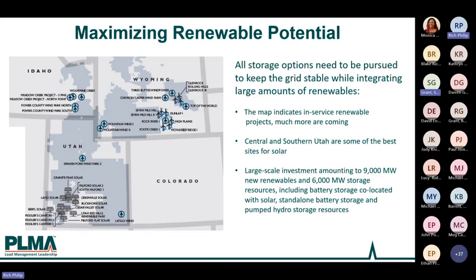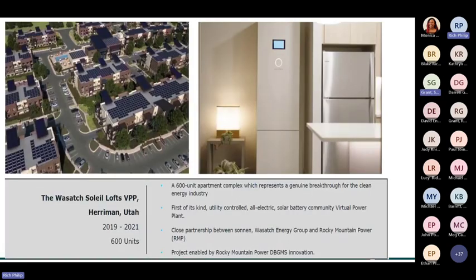So as we transition to a renewable energy future, it's important that we have storage resources, batteries, to be able to harness the wind and the solar so that we can use it when the wind's not blowing and the sun's not shining, to satisfy the needs of the grid. And so I just thought it was important to show some of these areas to help you have a better understanding of what Rocky Mountain Power is doing and the commitment that we have to a renewable energy future.